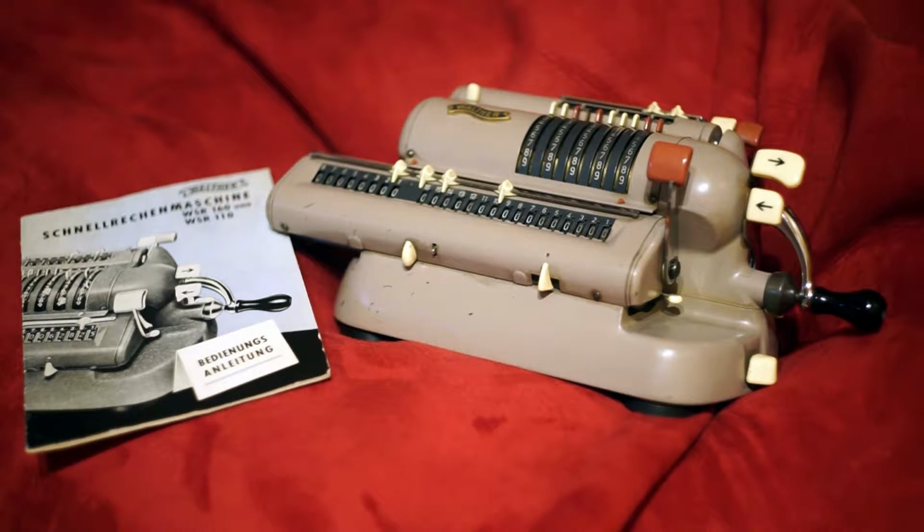What is up, everyone? Today I want to present you one of the oldest forms of a calculator. So some really ancient piece of technology. Stay tuned.